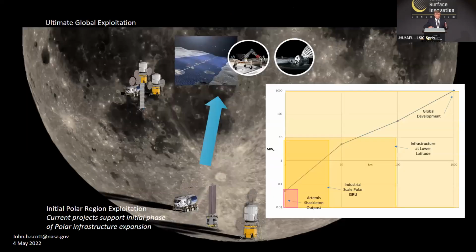Now, we envision that once the base or outpost at the lunar pole is settled and developed, there may be an expansion of infrastructure for human exploitation of the lunar surface beyond the pole toward the equator. This could cause power demand to grow to single-digit megawatts at the pole, perhaps involving tens of kilometers of transmission distance, all the way up to gigawatt scale, perhaps that of a small city with hundreds of kilometers of transmission distance.